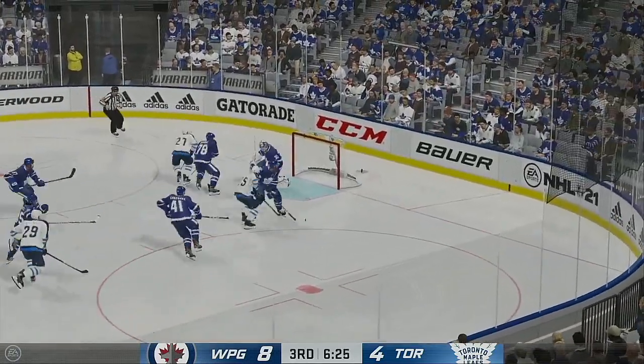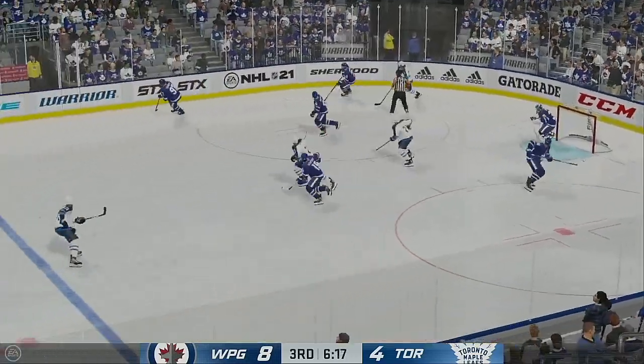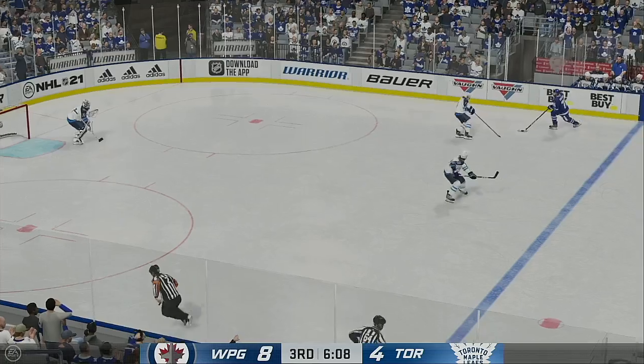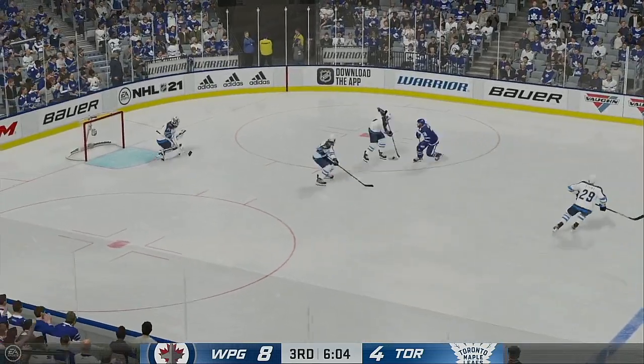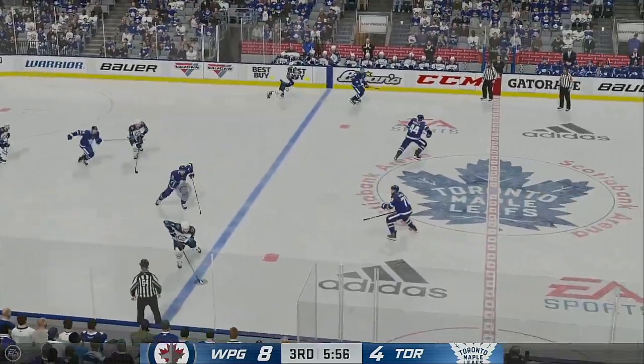Moves it to Ehlers. Couldn't light the lamp on that. What a chance. Sometimes the puck just doesn't go where you want to finish it. He makes a good shot, but he can't capitalize. Unleashes a cannon. Too much congestion in front.